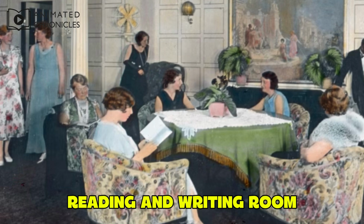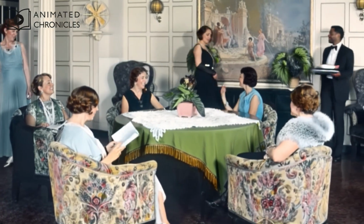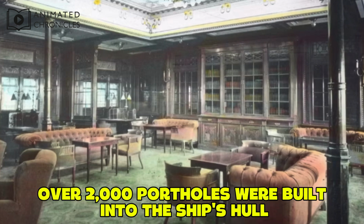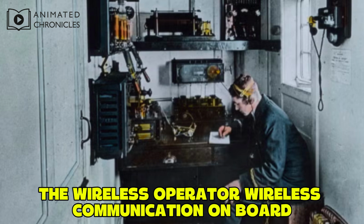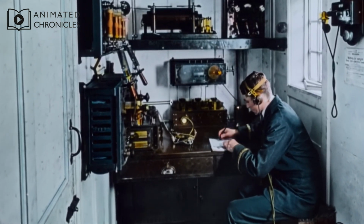Reading and writing room. This room was filled with natural light, making it the perfect place to write a letter at sea. First-class view. To give the upper-class travelers the views they expected, over 2,000 portholes were built into the ship's hull. The wireless operator. Wireless communication on board was still a new thing at the time, cutting edge for the early 1900s.